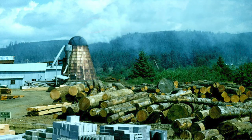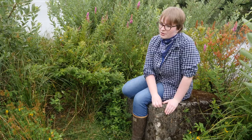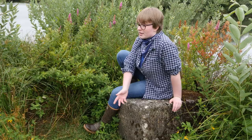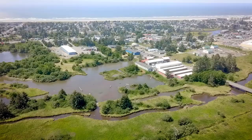Now, the mill burned down a few decades ago, and the city of Seaside and some other independent people decided that they wanted to try to preserve the site. And so in 1999, working alongside the North Coast Land Conservancy, the city bought the property and has been working for quite a while now to turn it into a real established nature park. So it's kind of neat that we can still see evidence of the site's industrial history prominently, because it's a huge part of what shaped this place.